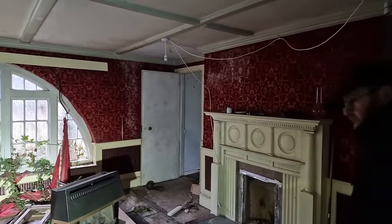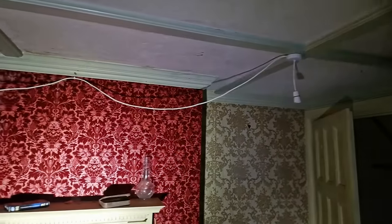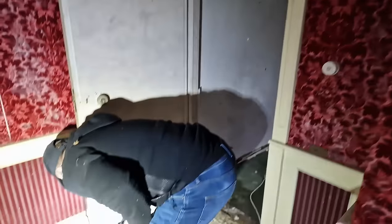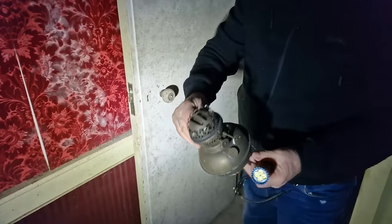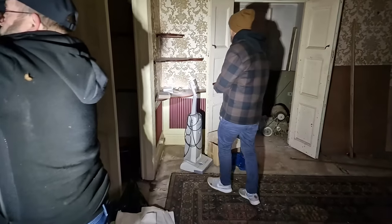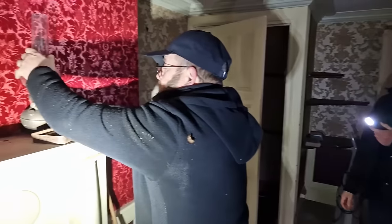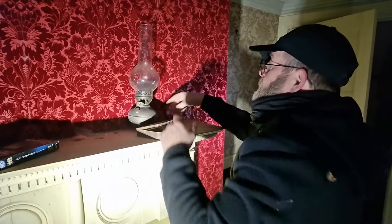Yeah, I like this room. It's quite smart. We've had some new light fixtures put up there at some point. So that's what that's for. Yeah, isn't it? Yeah, so you've got the other bit over there, Ned. Oh, there it is. Put it like that. There it is.